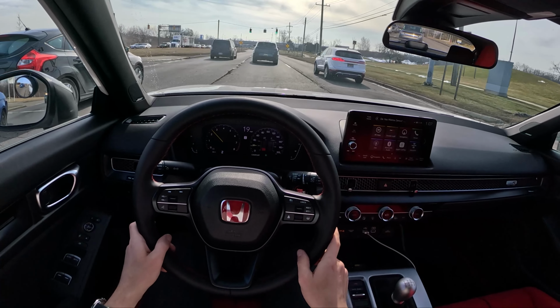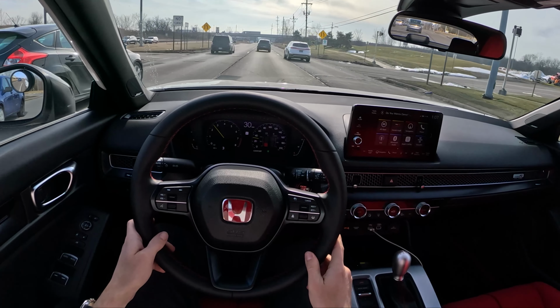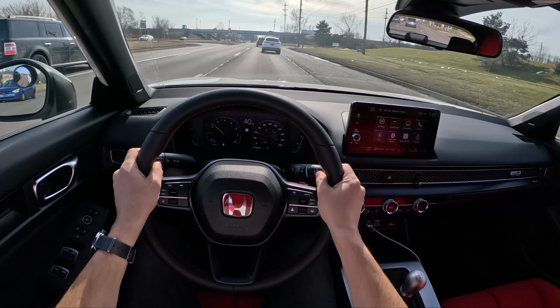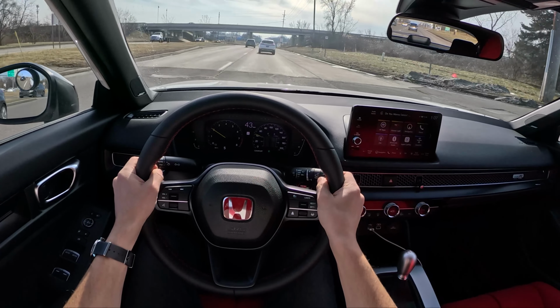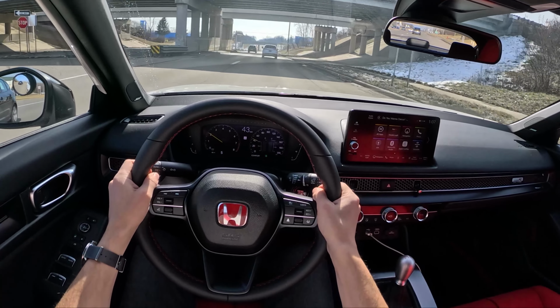We'll keep you guys posted on the catback once that development is complete. We'll probably have a couple different iterations of that as we go through and try to tweak and perfect that sound. But until then, this is a very nice and affordable way to make your Civic Type R just a little bit more enjoyable.